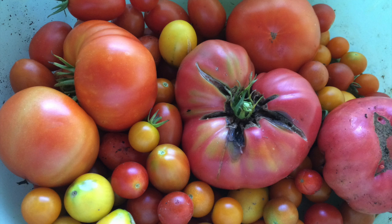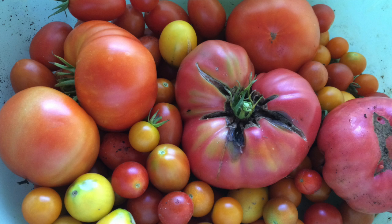And with pan con tomate, they eat this in Spain for breakfast with espresso or café con leche, and they just take the toast and they grill it and then they rub it with a garlic clove and then they put this grated tomato on it and it's heaven. It's a great way to start the day.